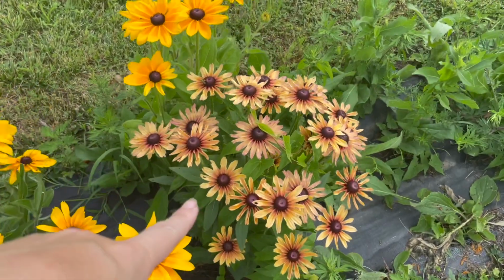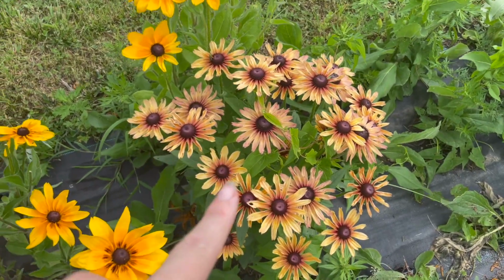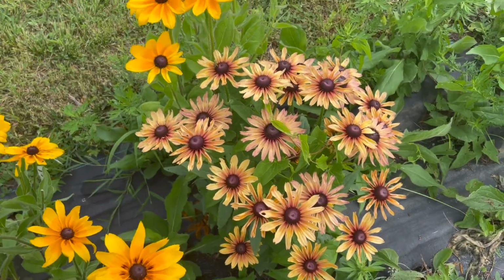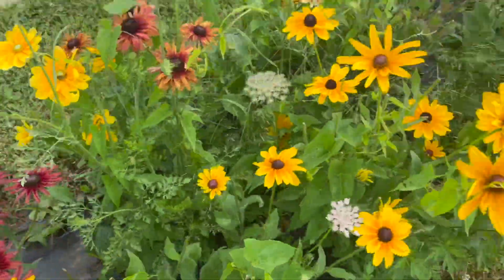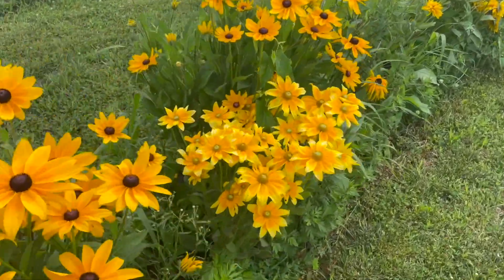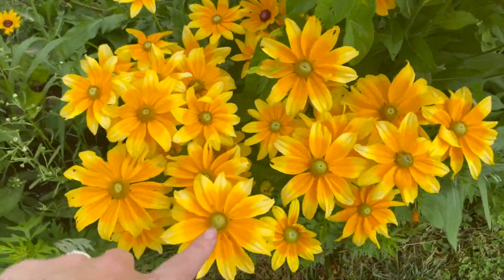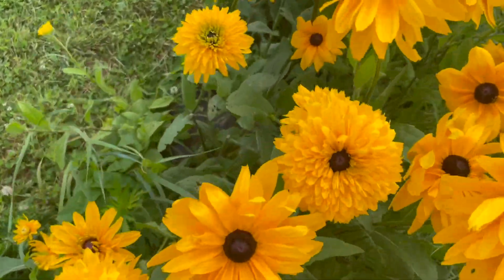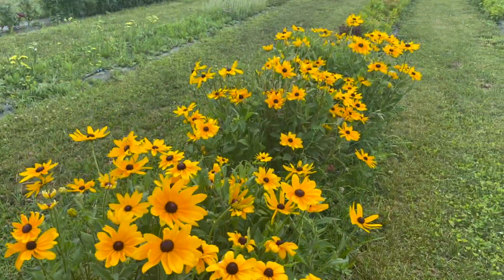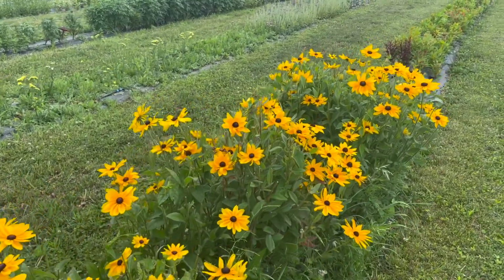I have some of the other varieties. That's either the Sahara or, I forget the name of it, but that's the other variety. There's the cherry brandies in there, a couple. So yeah, look at the rudbeckia. There's some Irish eyes in here, and then some doubles. Some doubles looking really pretty. So that's the rudbeckia. Okay.